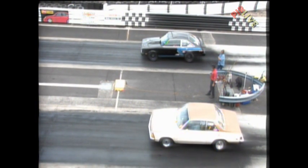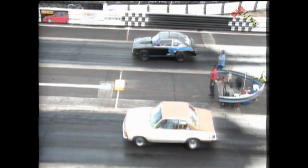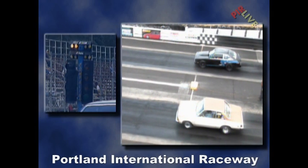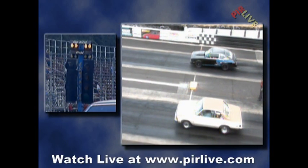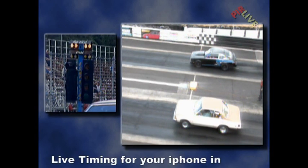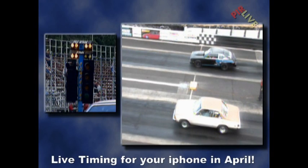Bruce Compton will roll in next. Pretty proud to be a winner last night. It was costly, though. He had to buy dinner for the whole family. But hey, he won. He got the trophy. It's all good. As he faces Andy Tabor in a great round one matchup.